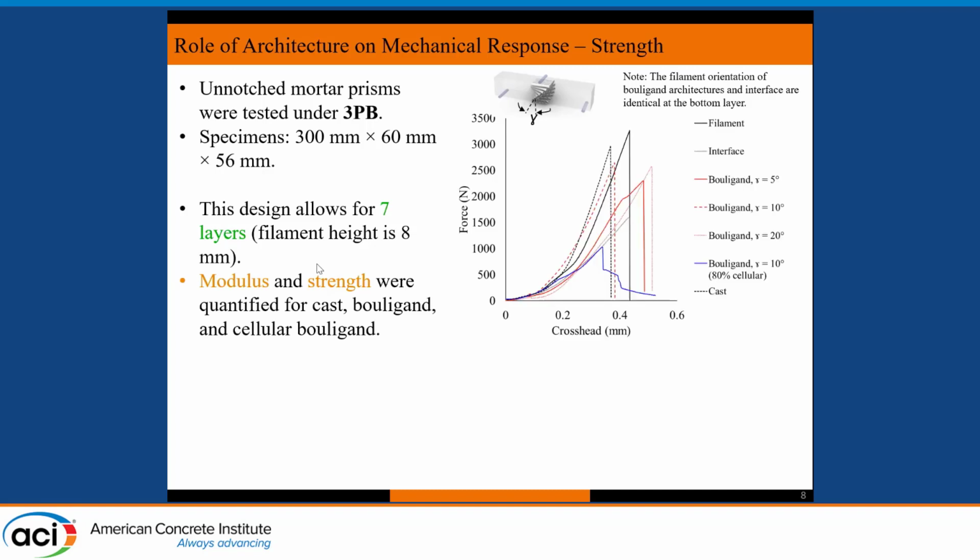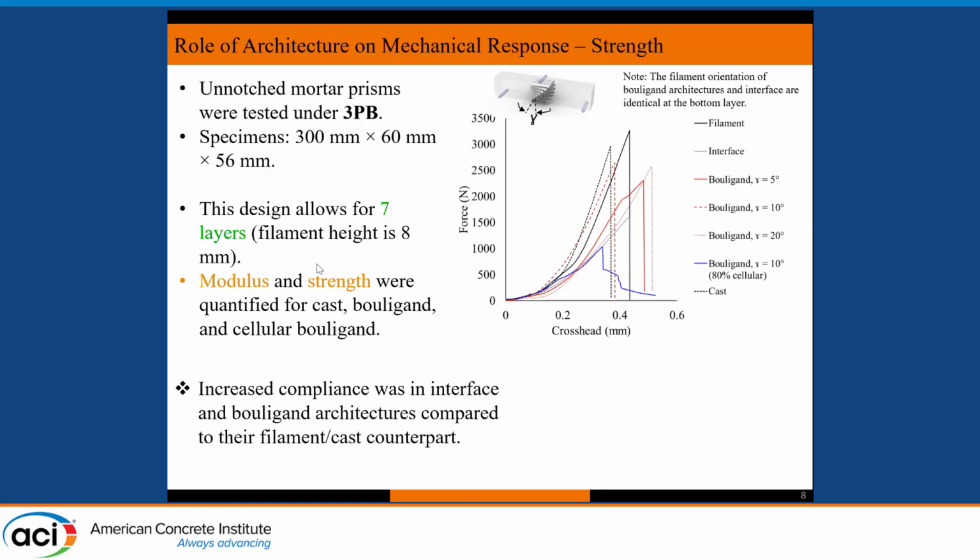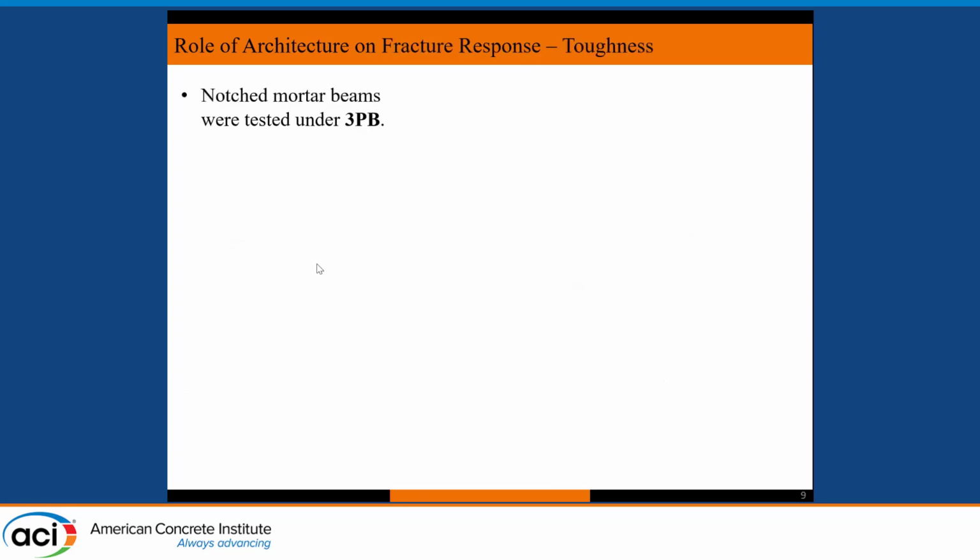The load displacement curves here illustrate an increase in compliance of interface and polygon architectures, both solid and cellular, when we compare them to their filament and cast counterparts. Second interesting finding is that the interface is 2 times weaker than the filament. This means that in a polygon architecture, the strong structural component of the sample, the filament, is 2 times stronger than the weak structural component, the interface.